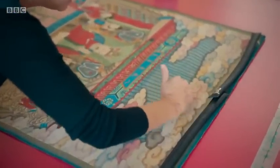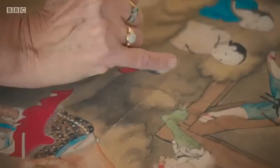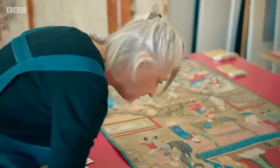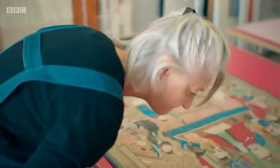150 years rolled up in storage hasn't been kind to the king either. I'm expecting this king to be very dirty, just from the age, from the degradation of the paper, and I can smell it. The sort of mustiness. It's like going into really old bookshops. It all melds into that slightly cheesy, papery smell.